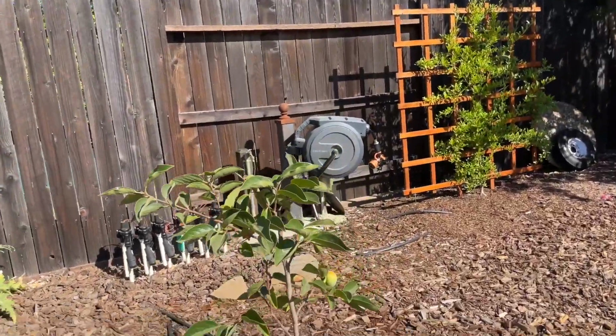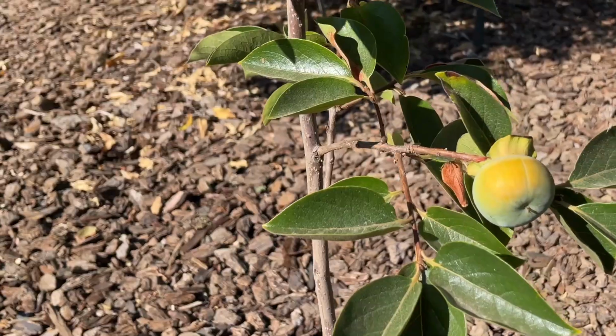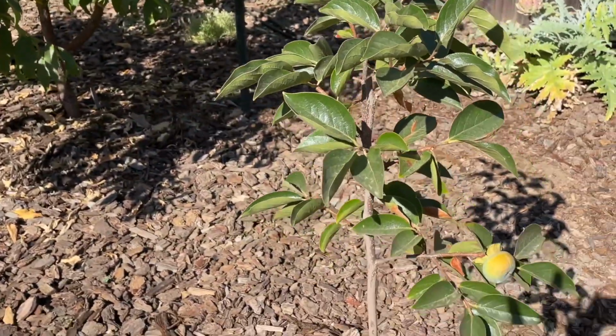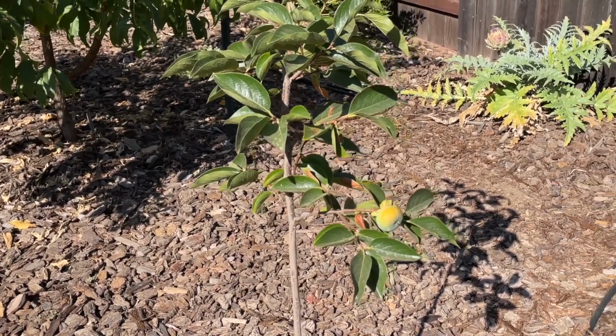The Fuyu persimmon is coming along. I've got one persimmon here. Where are you? There you are. I left it on. This is its first year in the ground, but I left it on because I really wanted a persimmon. There were several I left on, and they slowly self-pruned off.